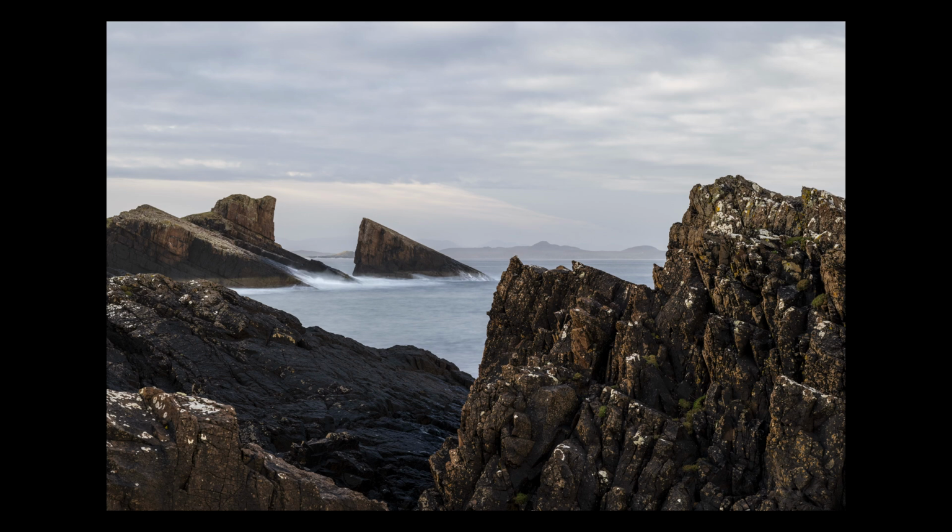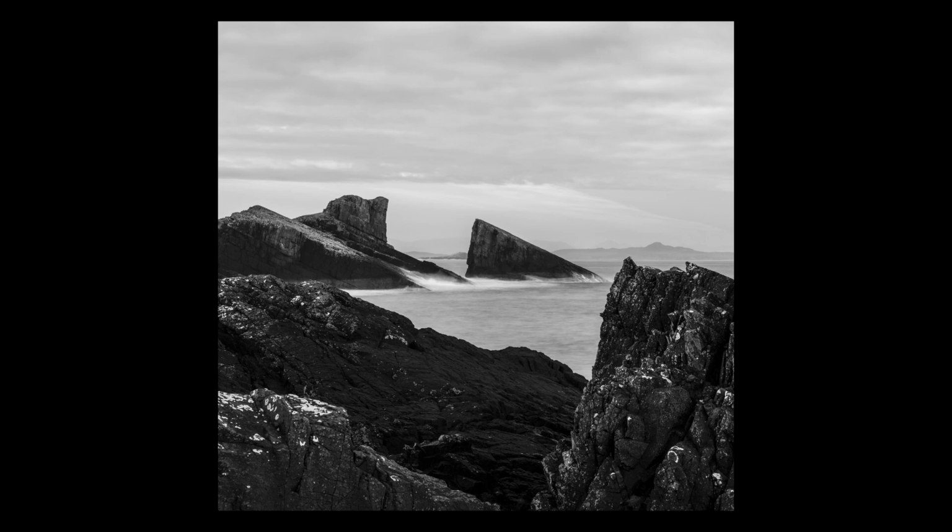Quite happy with the black and white image as well at the end. Rather nice. I thought that made a very worthy conversion to black and white. And this is a spot to return to.